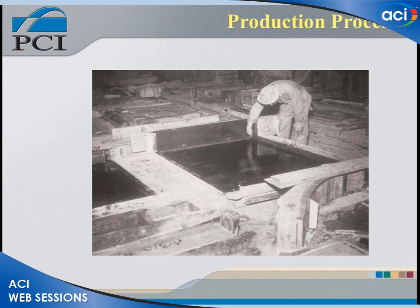Before casting, the forms were greased with a mixture consisting of 1 gallon of animal fat, which is tallow or lard oil, to 5 pounds of ground soapstone to prevent sticking of the casting to the mold. That was their release agent. With this treatment, forms could be reused approximately 60 times before relining was required.